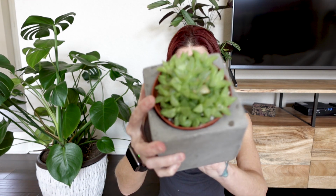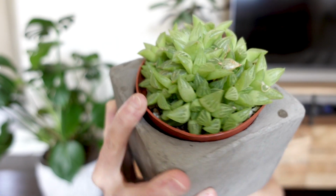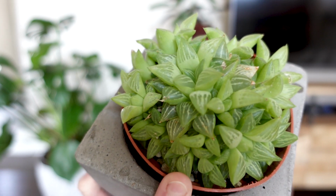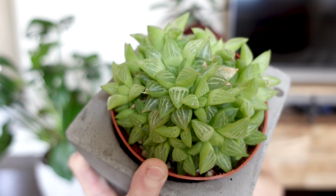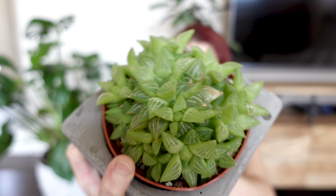Let me see if I can get it up here nice and close for you to see these gorgeous leaves, these plump little wedge shaped leaves. And I don't know if you can see, but it kind of looks like they have stripes in the middle of them. And those are actually little windows into the center of the plant, which is where the photosynthesis action takes place.